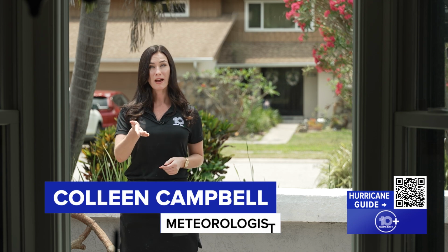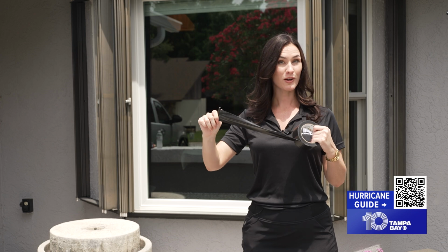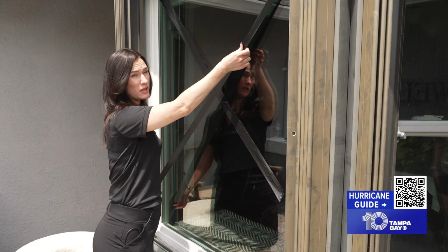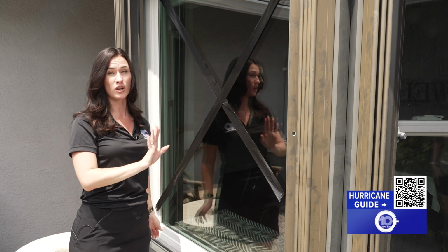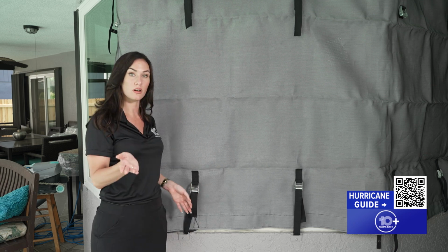Now let's talk about preparing your home, which all starts with your windows. You may have heard of using duct tape to put X's to hold your glass in place. But if something were to actually hit the window, these X's would create larger shards of glass. Instead, use something like a fabric shutter or rolling shutters. But if that's out of the budget, opt for do-it-yourself hurricane-grade shutters.